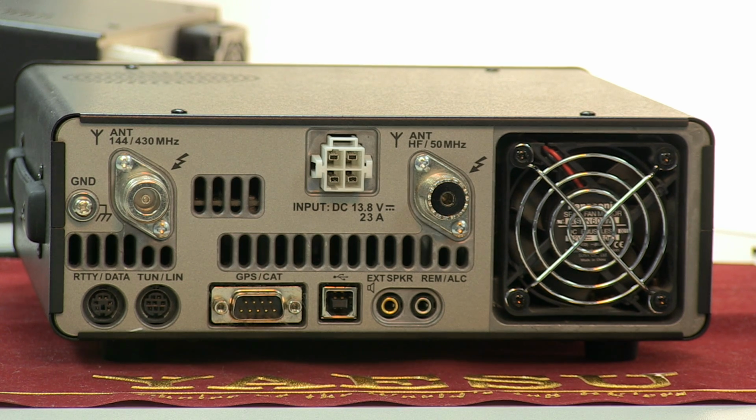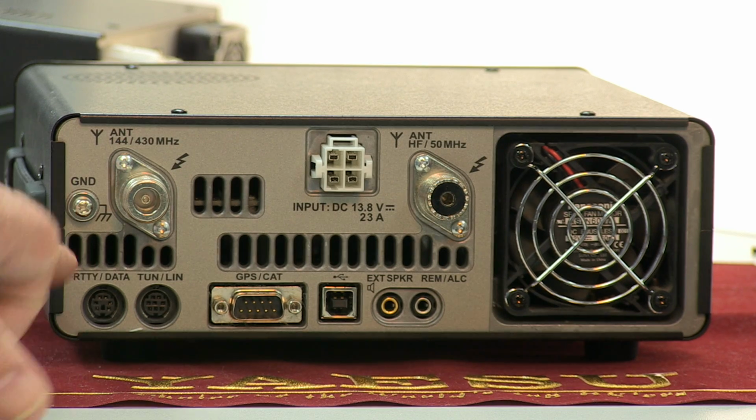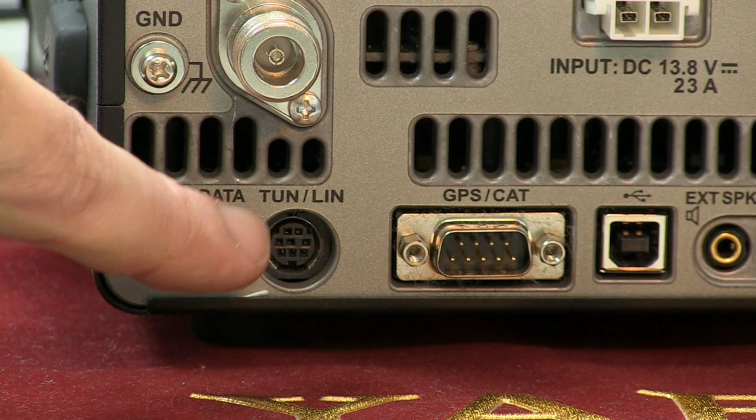Now, winding back a bit, GPS? GPS, you have the ability to connect an external GPS to this. And basically, the GPS that you use will pass things like NMEA data in serial format. So this can sort out your location data and then provide that as APRS if you're into that sort of thing. And it's got the same sockets on the back here as I had on my 847, the same RTTY data socket and the same tuner socket. So will that work with my tuner that I've got, my existing Yaesu tuner?